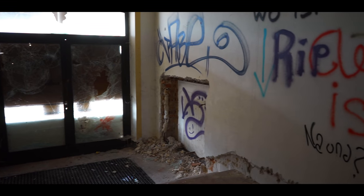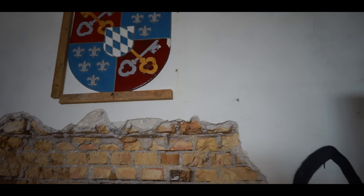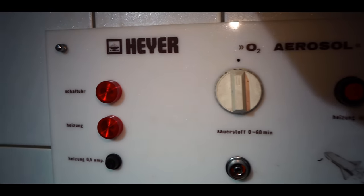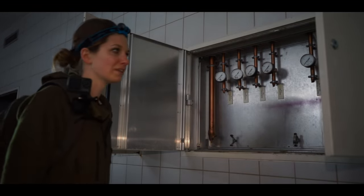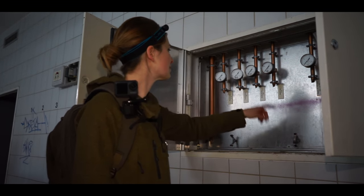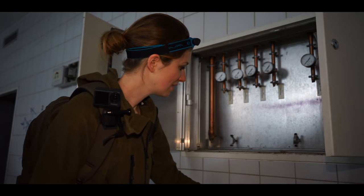This was the entrance. These rooms here are for when you had problems with your lungs, you had inhalation therapy here. Here you can see the different tools. Because of this, all those walls are covered with this, I don't know the English word, this stone art.